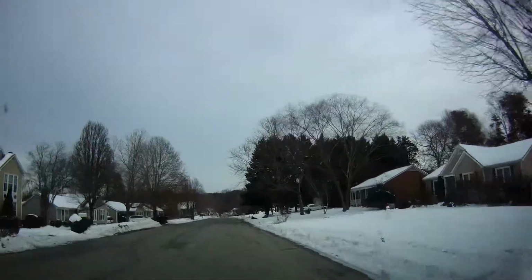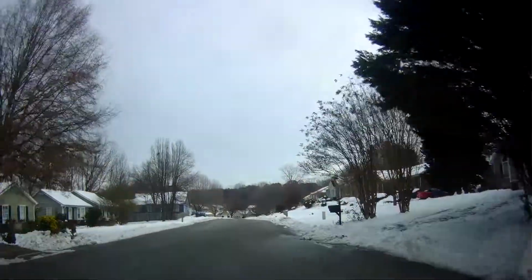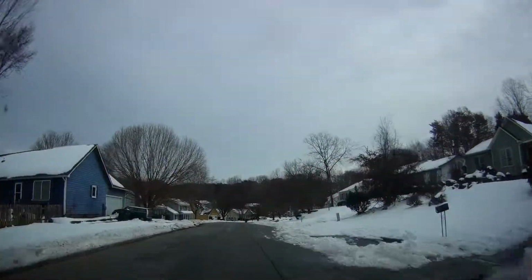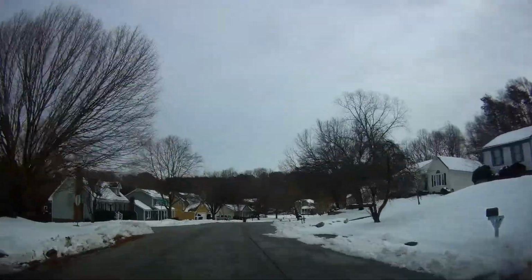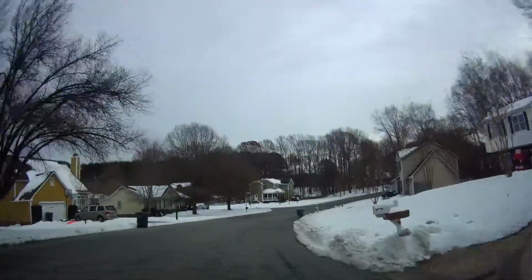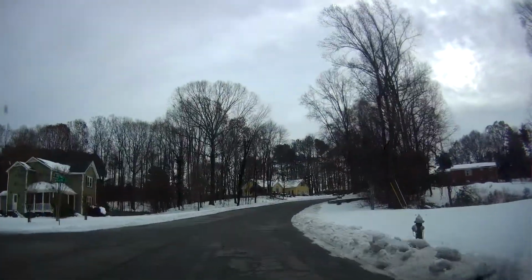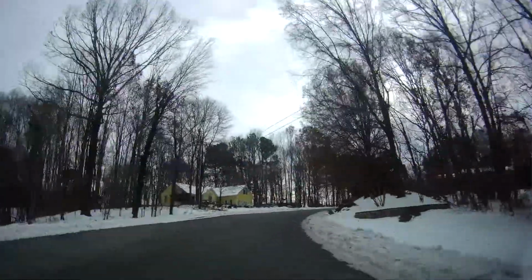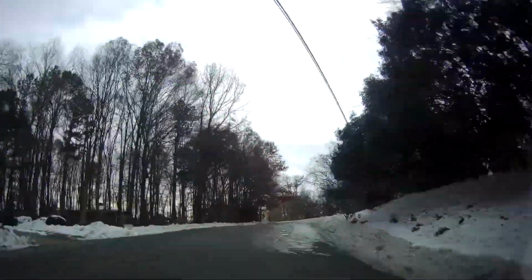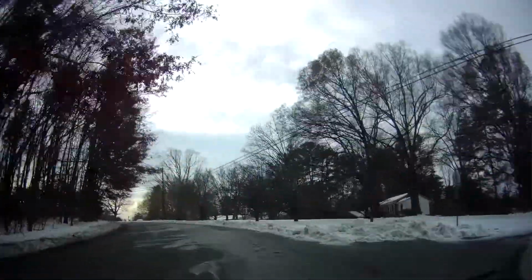Fortunately, the side street where I live was still passable, but in very rough shape. But this road, this is Highview Drive. This is the main collector road, I guess is the proper term, for this particular neighborhood where I live. So we're going up this hill here, and this hill, ooh, first time I moved into this neighborhood last summer, it was a huge culture shock for me.